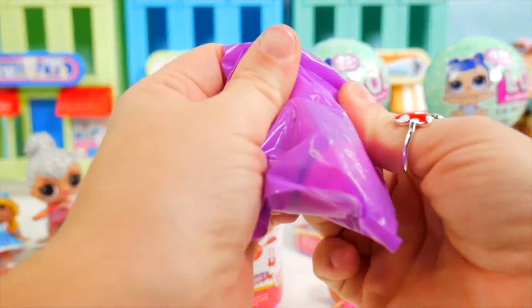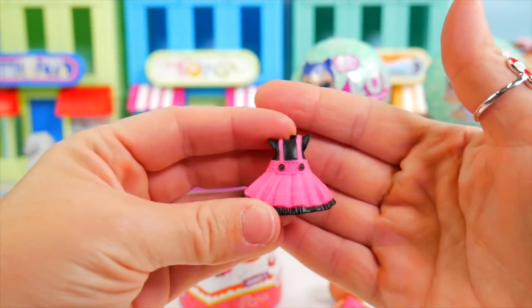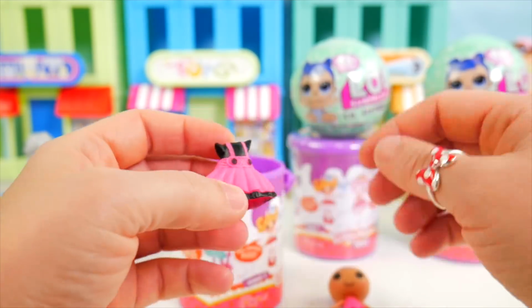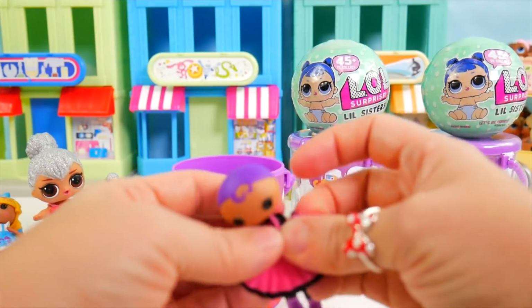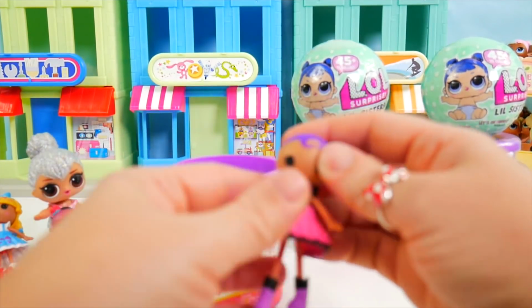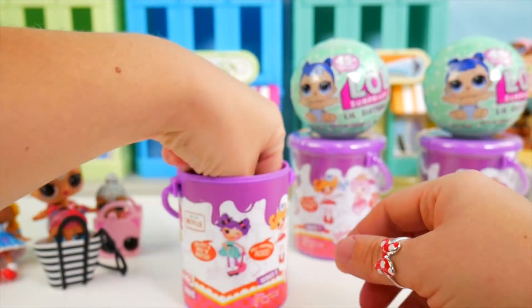Okay. And, oh, her super cute dress. So it's really the same kind of dress as our other one, just different colors. This one's black and pink. Okay, let's get it wrapped around her. All right. Cutie cutes. Now we just need her hair.